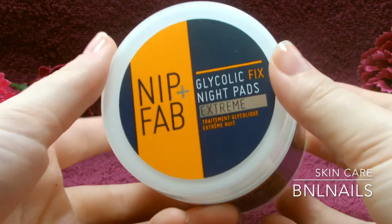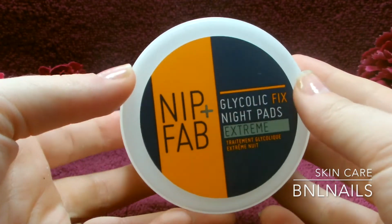And one pad is more than enough. They're really soaked through. It's not like they're dry or anything. They're really lovely. Yeah, so those toning pads are fantastic. And then I'm going to show you the Glycolic Fix night pads.